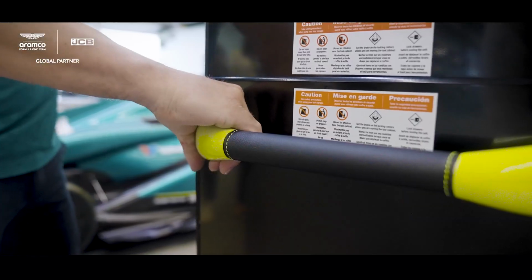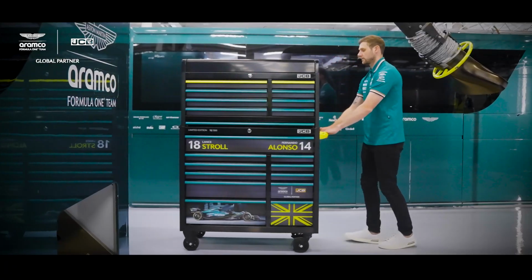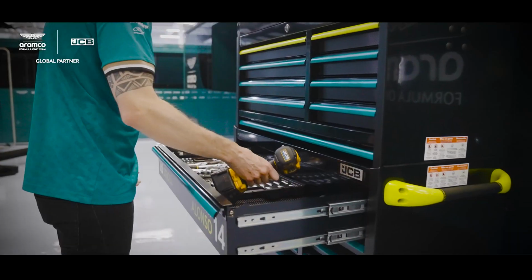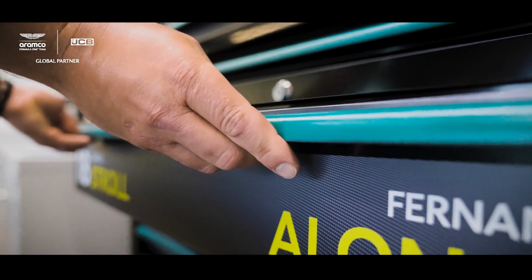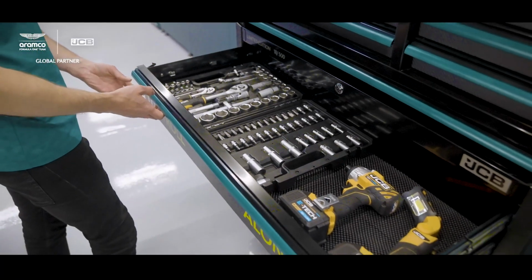The sturdy side handle makes manoeuvring the cabinet a breeze. It's imperative that in a fast-paced working environment like ours, our tools stay secure even when on the move. The rise-release self-latching drawer pulls which feature in the design ensure that this is the case.